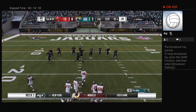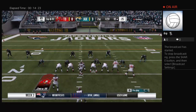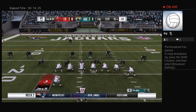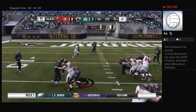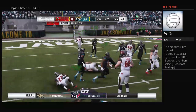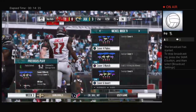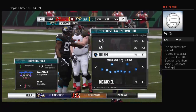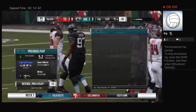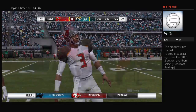So after the incompletion on first, now 2nd and 10. A give to Jones, and he'll take this down for about 4 yards, down to the 15. That 2nd down play call was not to pick up the 1st down. It was to accomplish what they did, to get them into a manageable 3rd down, because they had an incompletion on 1st down, so they were behind the sticks, so to speak. They needed to make up some ground, and they did.